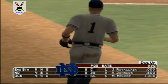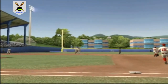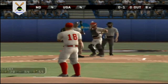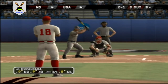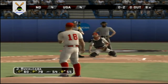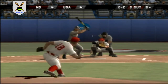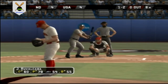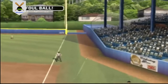Georgia scores two, but strands one. We're headed to the top of the inning. It's tied at 4. Number 24 is up next. Nice breaking pitch. And gives him a high fastball for an 0-2 count. Breaking ball misses. Foul on.